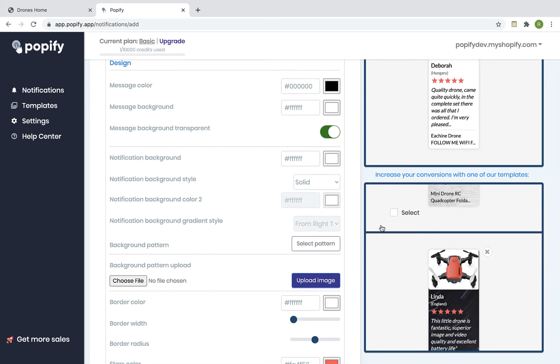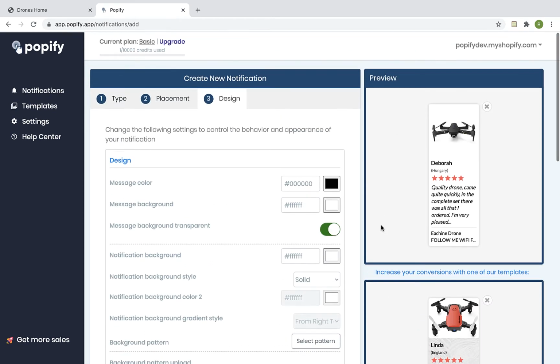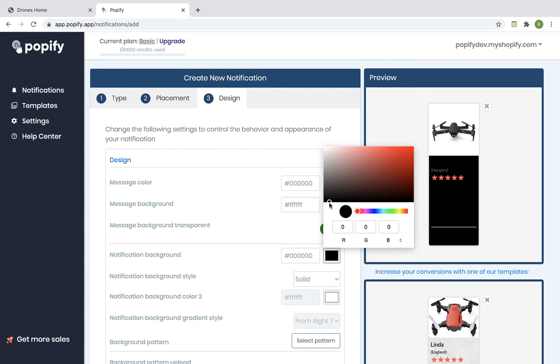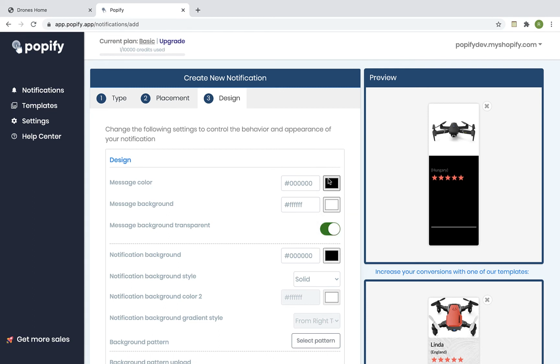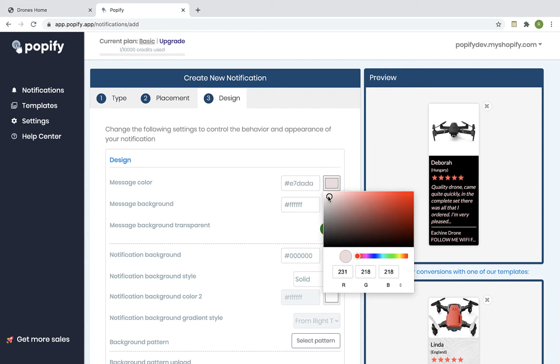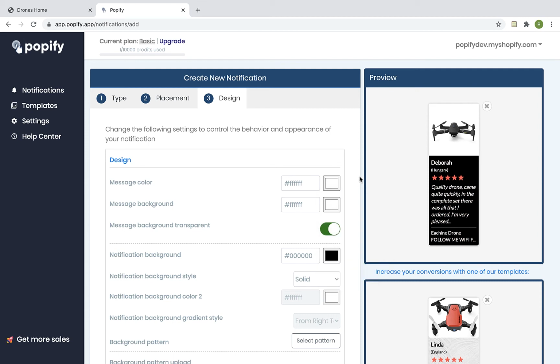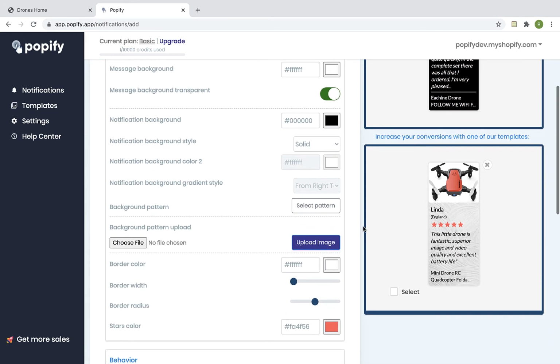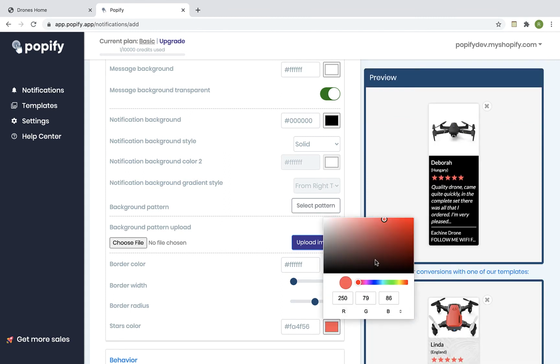You can select one of the Popify custom templates or create your own design. So let's change the background color to black and the text color to white. You can also change the review stars color.